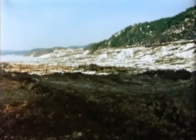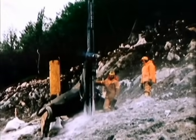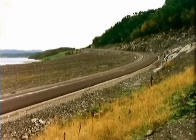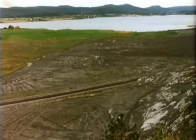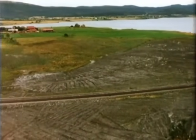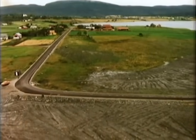Within 10 months after the slide, the entire zone surrounding the slide had been stabilised. The following year, work started on a new road, substituting the one taken by the slide. For a distance of about 1 kilometre, the hillside was blasted out for the new road. The families who suffered material losses recovered compensation partly from the National Disaster Agency and partly from their insurance companies.